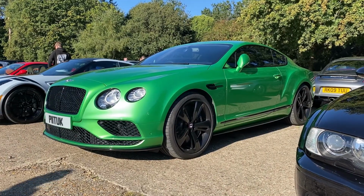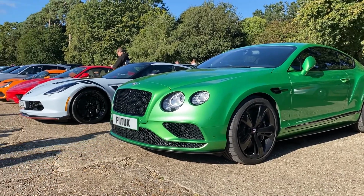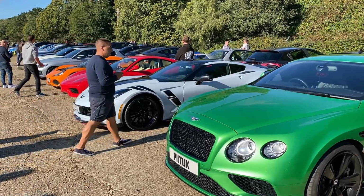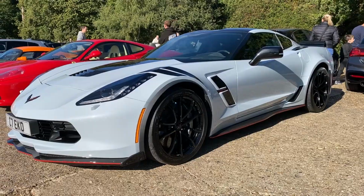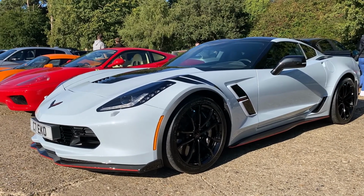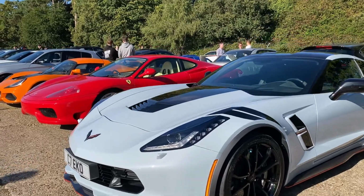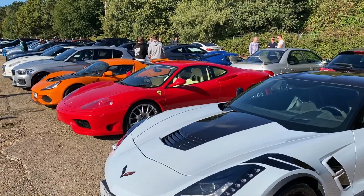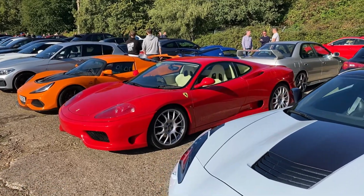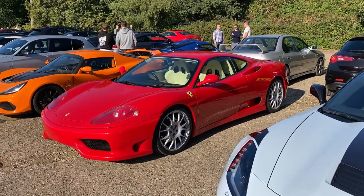Opposite the MC20 we have the rather green Bentley Continental. Certainly see that approaching from a distance, parked next to a C7 Corvette. The American muscle you see on display features a 6.2 litre pushrod V8, which of course is the variant of GM's infamous LS engine. The Z06 and ZR1 models offer the addition of a supercharger too. Besides the C7 we have another Ferrari 360, and further up, in a rather bold orange, a Lotus Exige.